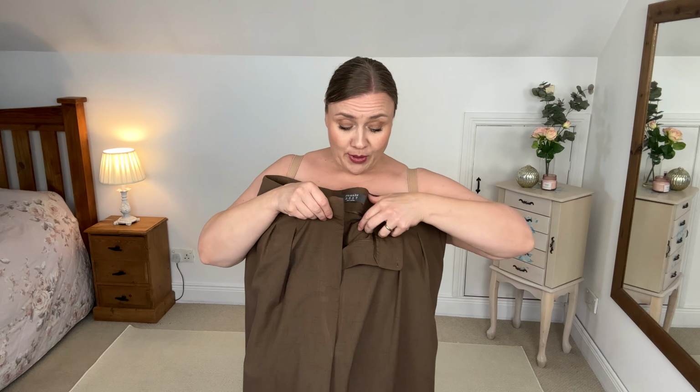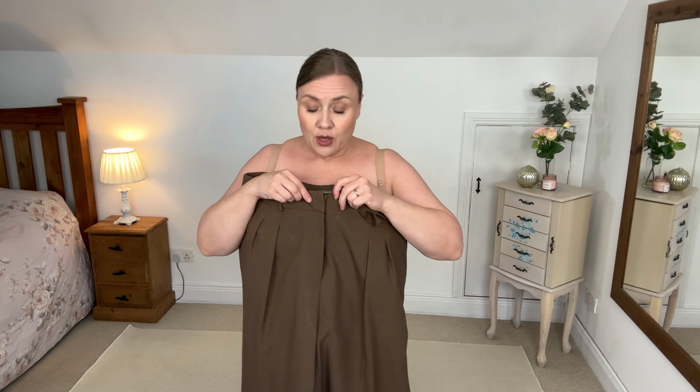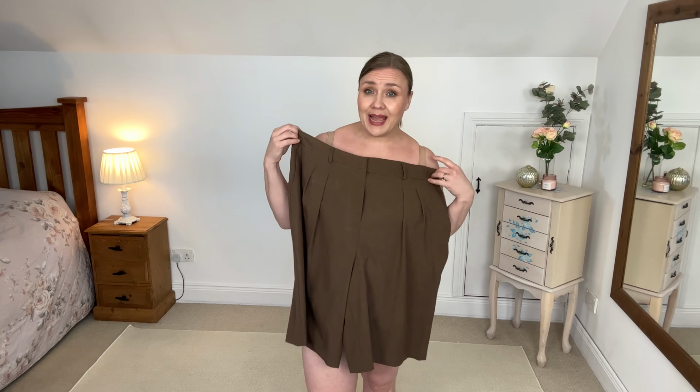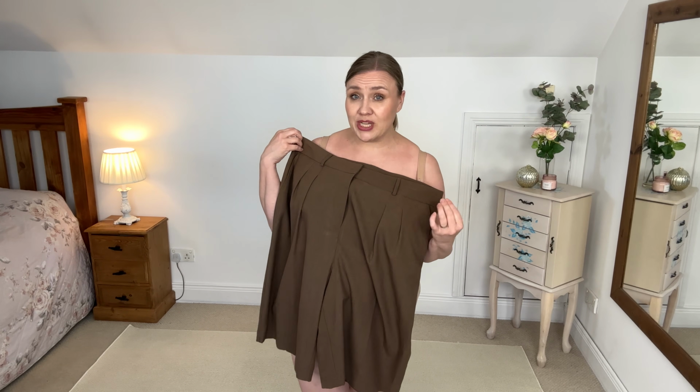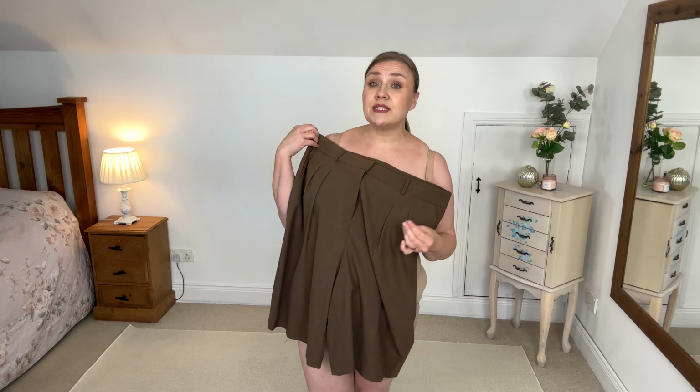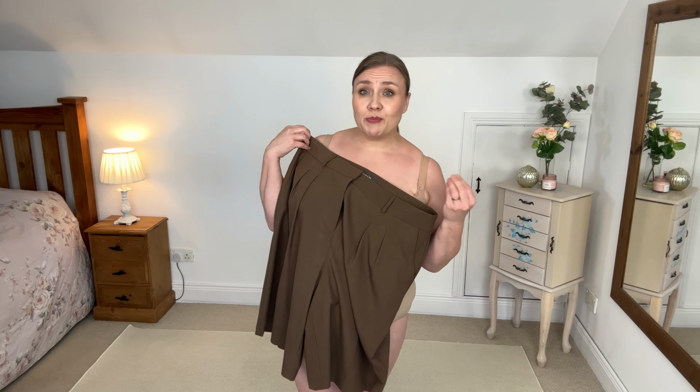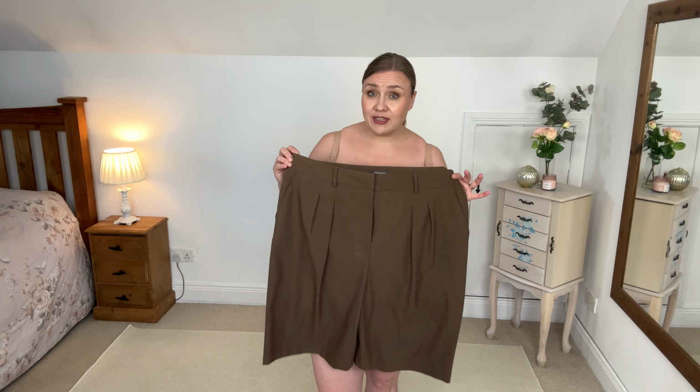Right, the hair has been tied back because that's annoying me. But for my third outfit, we are going for the wide leg shorts, and the wide leg shorts work just like the wide leg trousers and the wide leg jeans. They skim beautifully over the tummy, hiding that tummy away. They add that volume down below and give us the chance to play around with the balance and proportion with the rest of the outfit.